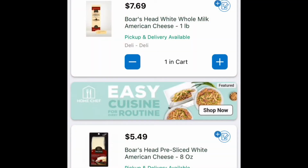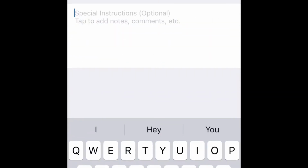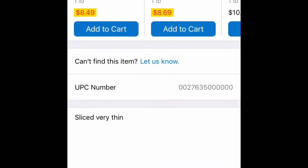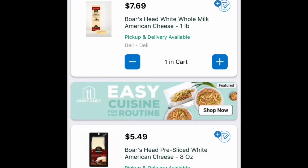So another thing that I really actually liked about being able to do my Clicklist is I was able to put specific instructions down. Like for my white American cheese, I like it sliced really thin, so I was able to put that on there so that way when they sliced it, they got sliced the way that I like it, as if I was actually at the deli counter.